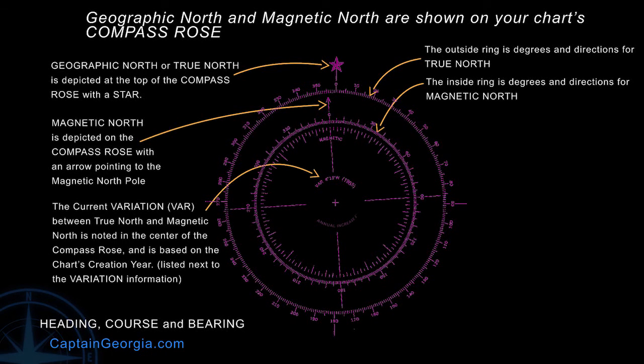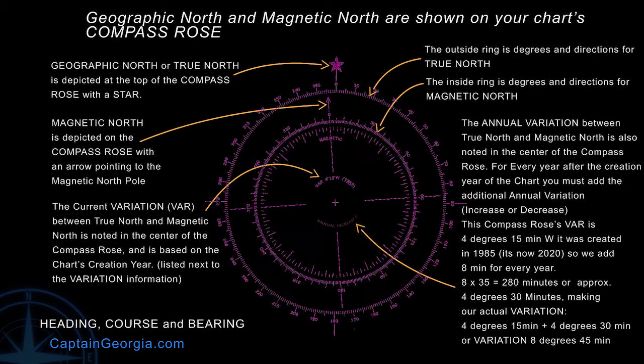The current variation between true north and magnetic north is noted in the center of the compass rose. This is based on the chart's creation year. The annual variation between true north and magnetic north is also noted in the center of the compass rose. For every year after the creation of the chart year, you have to add the additional annual variation as an increase or a decrease, a positive or a negative.